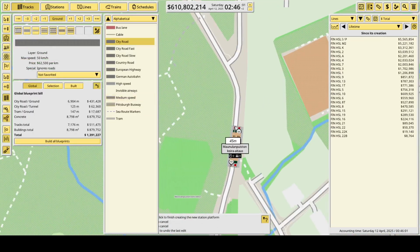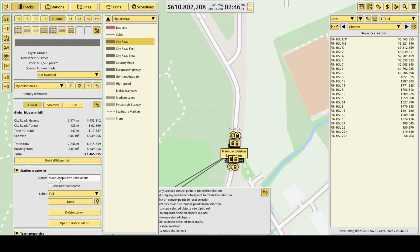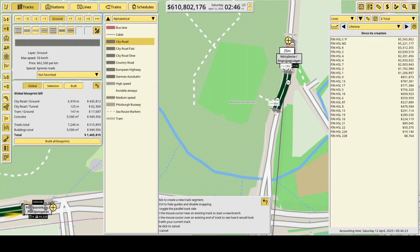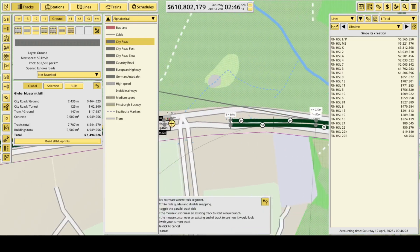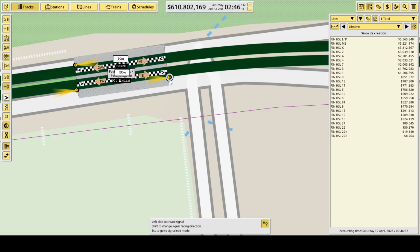But I'm disappointed. Was it this way? Yes, it was this way. I know the Swedish-speaking names of the stops. Let's say regrettably badly.